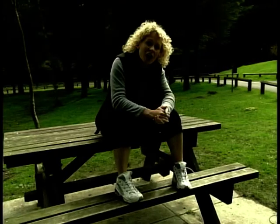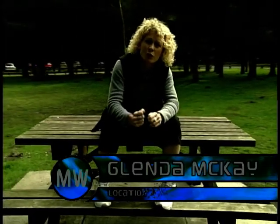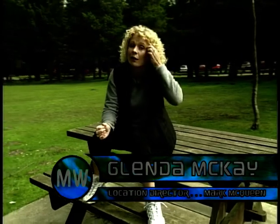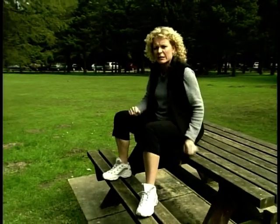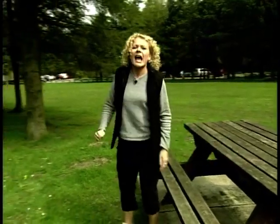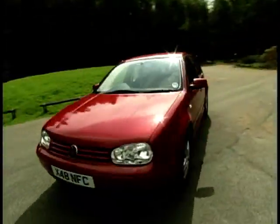The hot hatch had a hard time in the early 90s, with car crime pushing insurance premiums through the roof. But there has been a strong resurgence recently, with cars such as the Renault Clio 172 and Seat's Ibiza Cupra. The hot hatch is back. It's here to stay and it's meaner than ever.